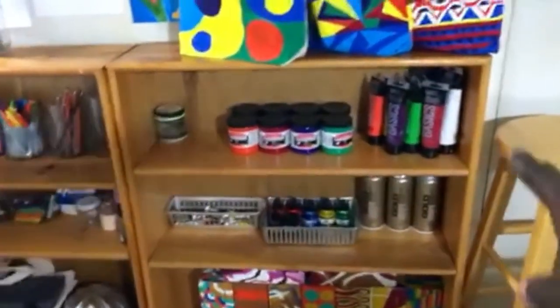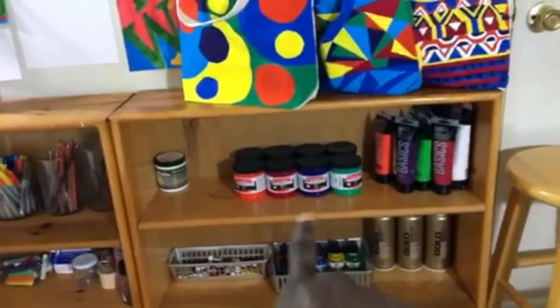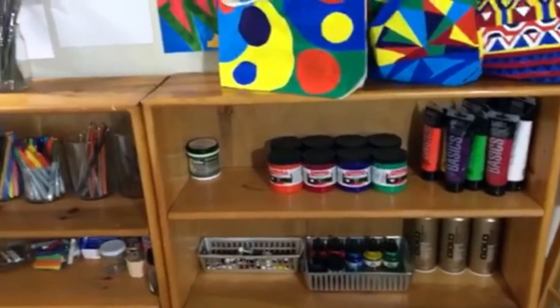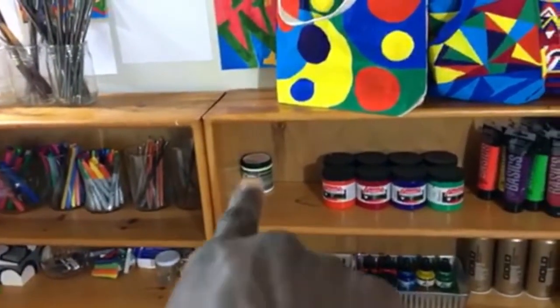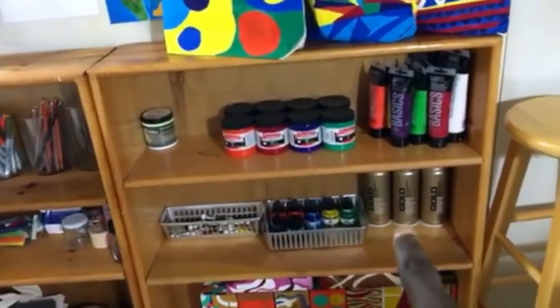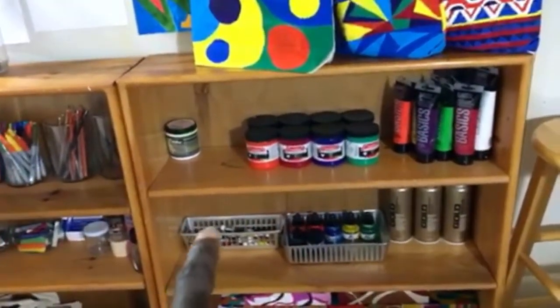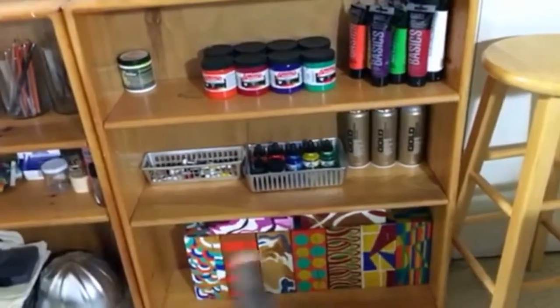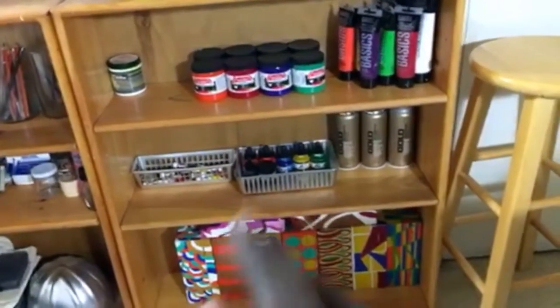On this side I keep all my paintings, and those are my inks for my bags. Paint for those, that's Home Depot Behr paint. And these are more inks down there, and my spray paints, and those are oil paints, and my collection boxes. They're for sale on my Etsy store. Check it out.